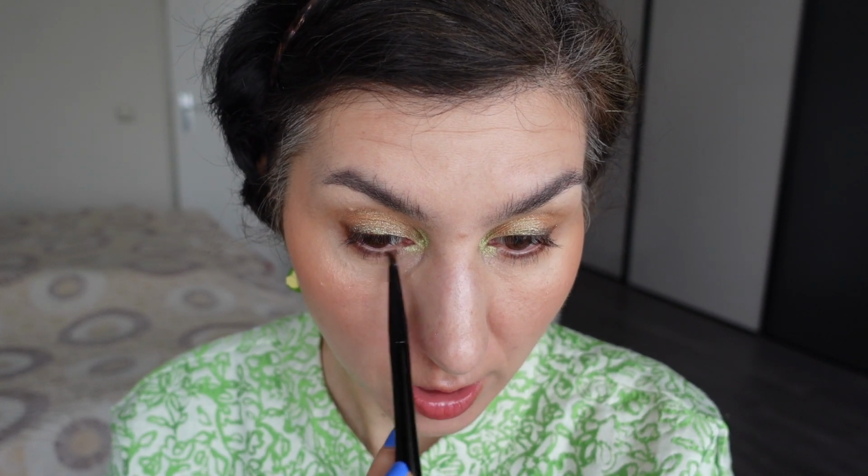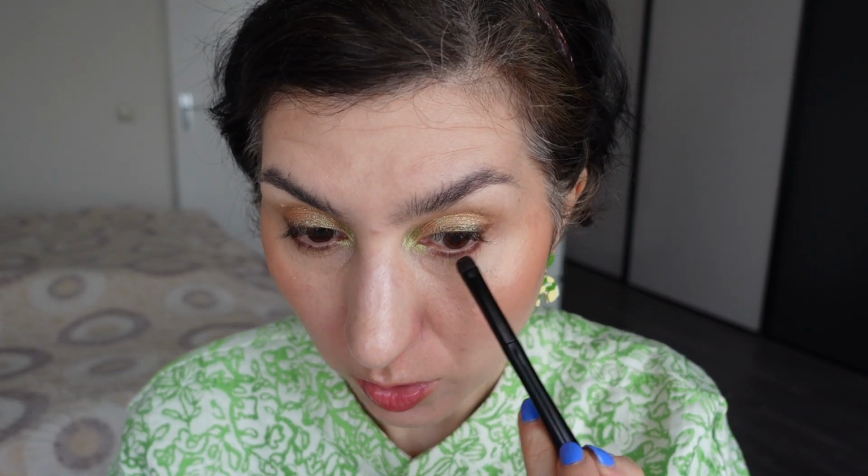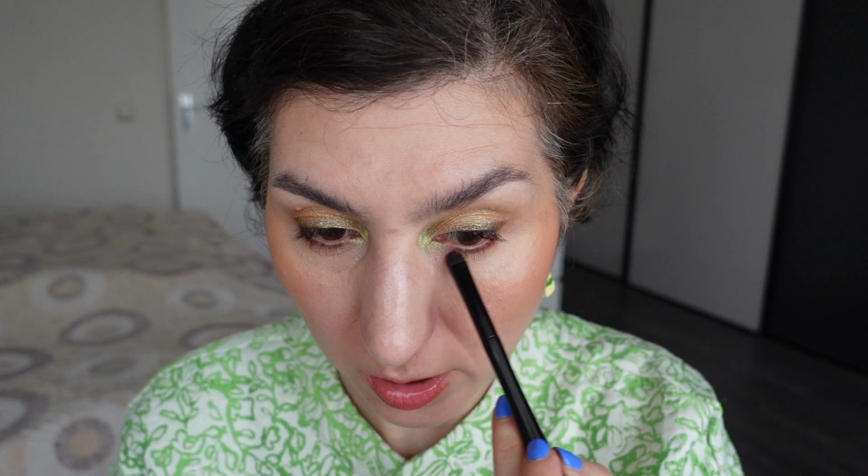And finally, to complete the look, I'm going to go back into Bronze Seduction, but now I'm going to take the lighter brown shade and I'm just going to run that very lightly here on the lower lashes to complete the look without making it too overly complicated or too dark. And I'm just applying the most amount of pigment close to the lashes. And then I'm going to take the little smudger from Sonia and I'm going to blend the lower lash line out.